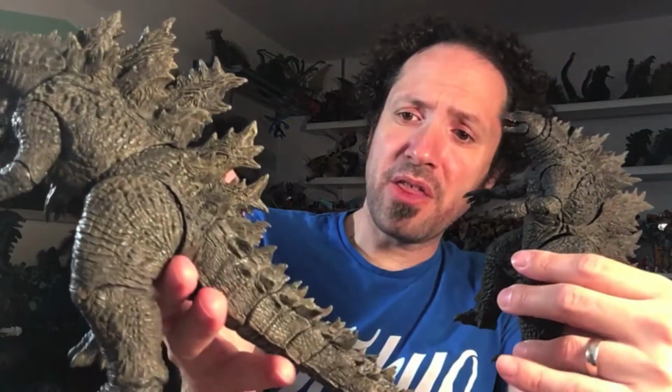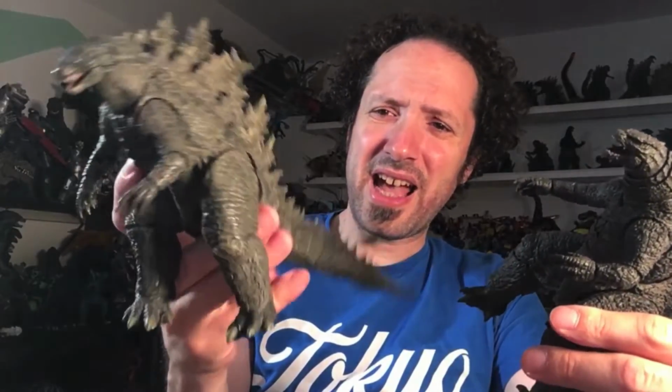This has a lot of other paint on it, but I don't see this as accurate to what I see in the movie. Maybe it's accurate to the file that they used, but this looks more like what I see on screen. It does have a wash on it as well. It's a little more subtle, and I appreciate that, whereas this one just looks really dusty, and you never see it looking like this in the movie that I recall.